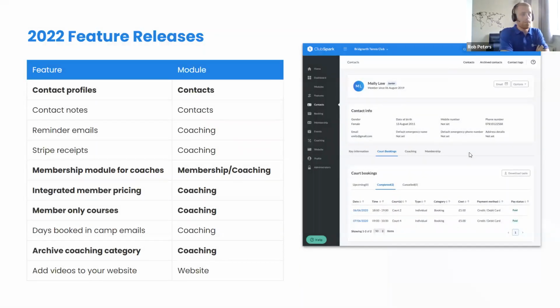And just finally, I wanted to reference some of the new features that we've released. I've touched on a couple of these as I ran through, but also some features we're working on, which I think will be of interest, particularly if you're newer to Club Spark, or even if you've been using it for a while. The first one here at the top that I've highlighted in bold is contact profiles. And I use this one a lot, using Club Spark from a membership, court booking, and a coaching point of view. I think it's really, really helpful. But particularly, it's something that coaches were asking for.